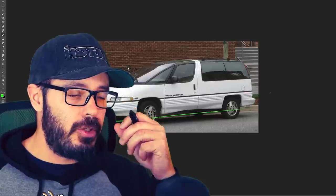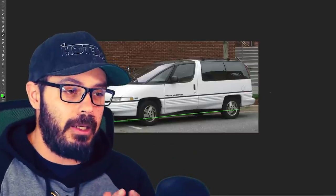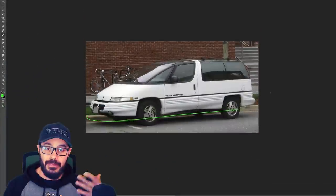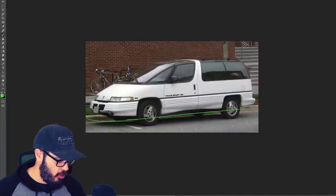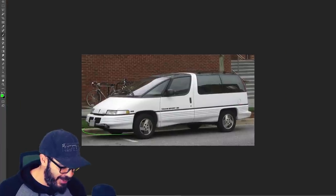This is not a car that you wanna have an accident in. It was supposed to be a sporty minivan, but the crash tests are just horrible to look at. Ouch! And that was the later version of this, so this came before the version that I just showed the crash test of.